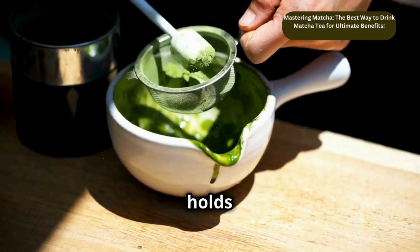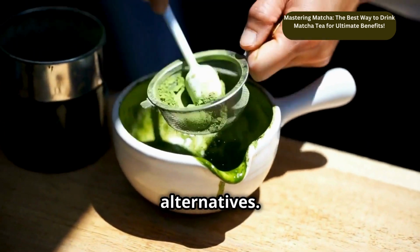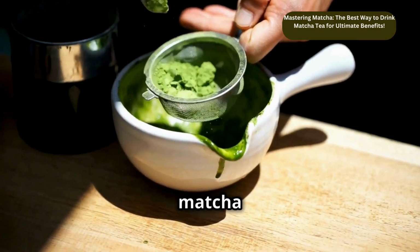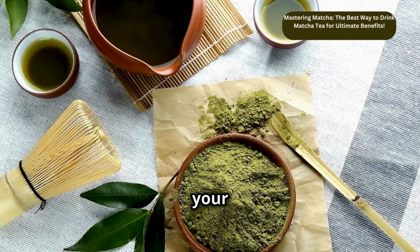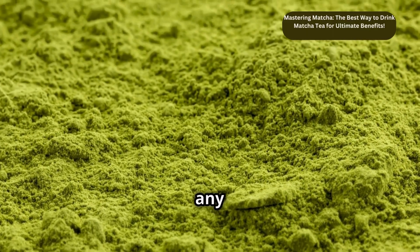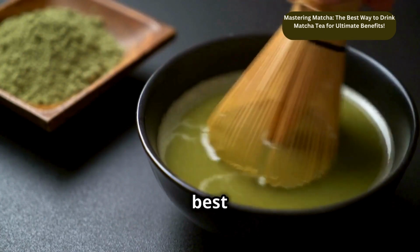While the traditional method holds a certain charm, modern innovations offer convenient alternatives. Electric frothers and even high-speed blenders can effectively whisk matcha powder, creating a smooth and enjoyable beverage. Regardless of your chosen method, the key lies in achieving a well-combined mixture without any clumps of powder. Experiment with different techniques to find what works best for you.